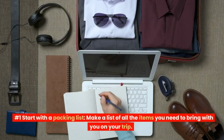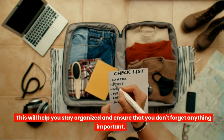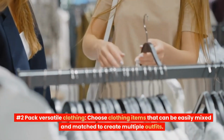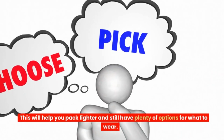Number 1. Start with a packing list. Make a list of all the items you need to bring with you on your trip. This will help you stay organized and ensure that you don't forget anything important. Number 2. Pack versatile clothing. Choose clothing items that can be easily mixed and matched to create multiple outfits. This will help you pack lighter and still have plenty of options for what to wear.